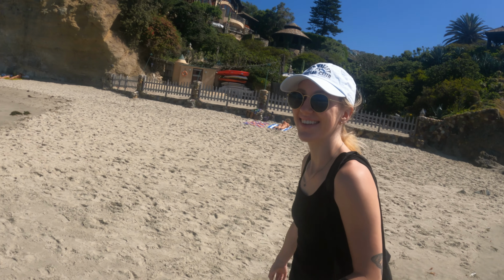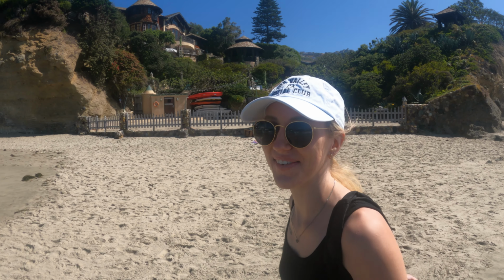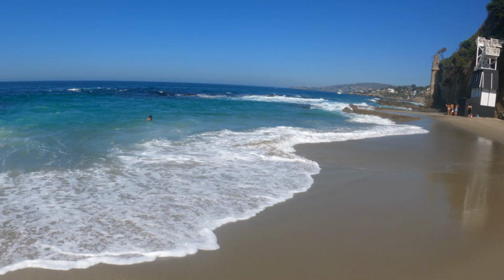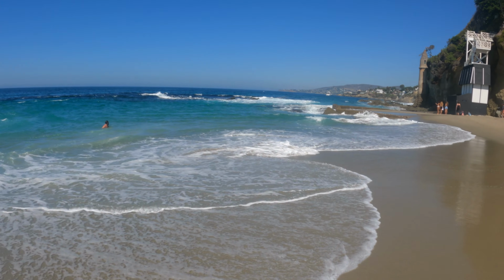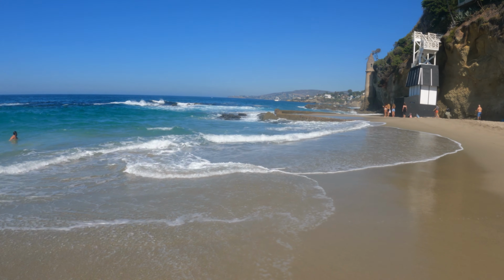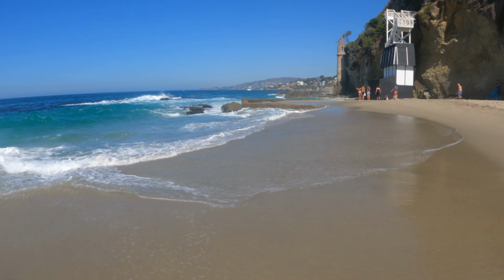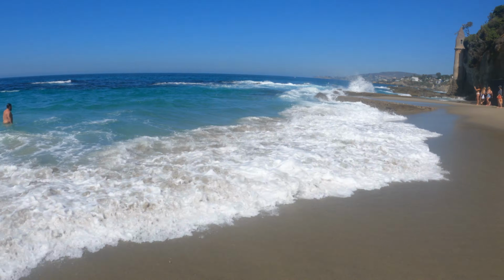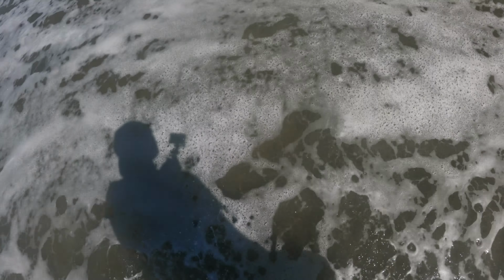Do you think the water gets any warmer here? I thought it did, but apparently it doesn't. I think the California water feels the same temperature all year long. It was the same in December. Same in January. I'm still gonna go in, though. Woo! Freezing. It's like ice water.